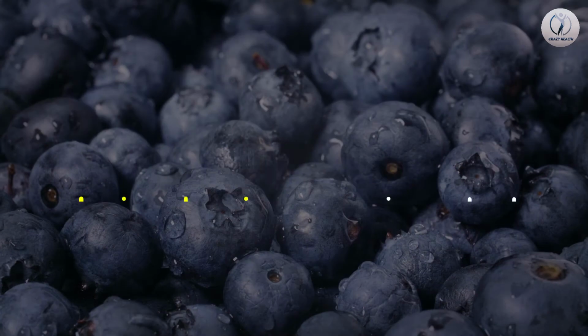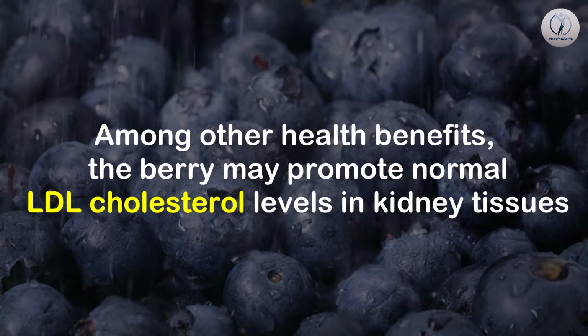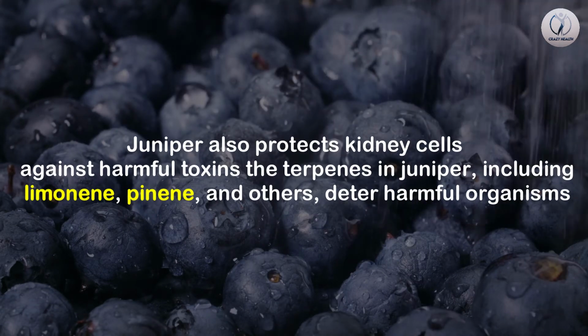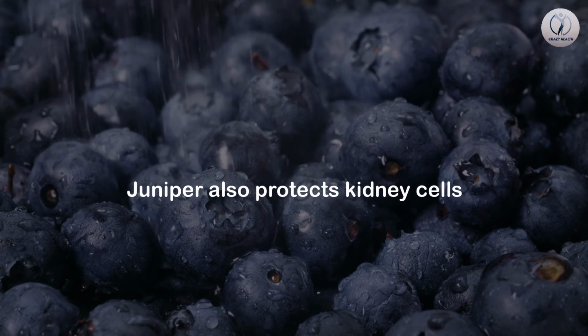Juniper Berry. Juniper berries are an important medicinal plant, according to experts. Among other health benefits, the berry may promote normal LDL cholesterol levels in kidney tissues. Juniper also protects kidney cells against harmful toxins. The terpenes in juniper, including limonene, pinene, and others, deter harmful organisms.